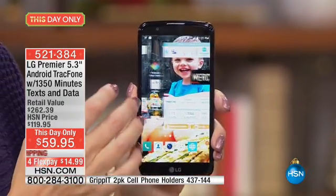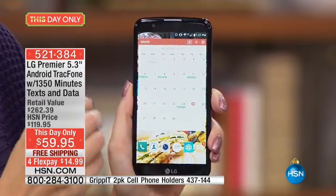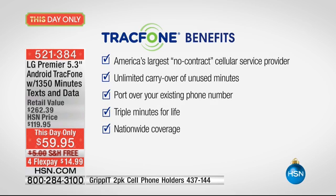We're going to run you through the bullets of what makes TracFone so special as a company. They're one of America's top #1 no-contract cellular service providers anywhere in the country. You get unlimited carryover of your unused minutes. If you're an existing TracFone customer right now, you can roll your minutes right over to this brand new phone that you own outright. You are not leasing it, and there is no contract, no credit check, no overage fees, no hidden costs, no early termination. You can keep your same phone number no matter what carrier you're with currently.